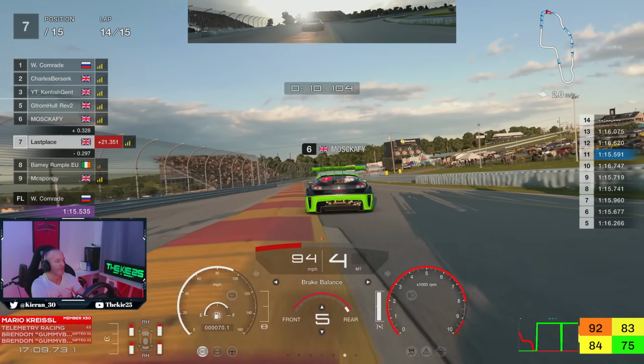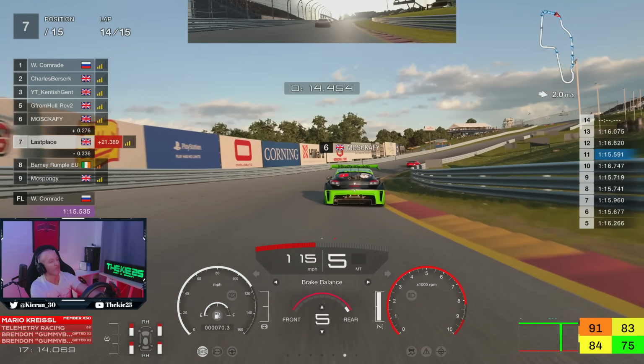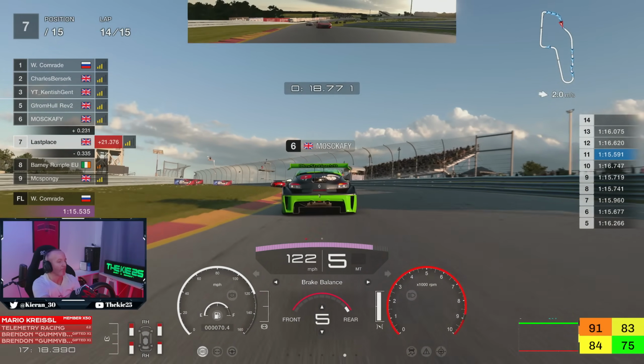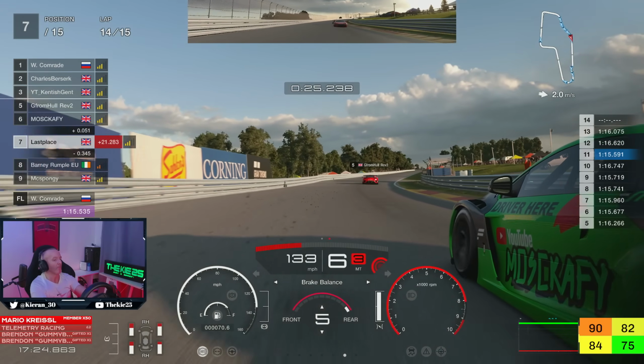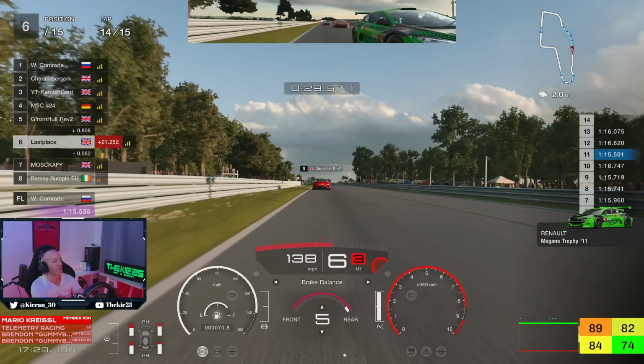Now this is a prime example of just what I was talking about with the Megane, how slow it is on the straights. So you can see he's got a little bit of slipstream to the car up in front, but even with that little bit of slipstream, just look how weak it is when it hasn't got that massive tow off another car, and the Citroen just completely breezes past that Megane Trophy. So yeah, bear that in mind.